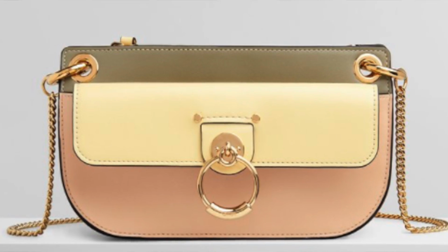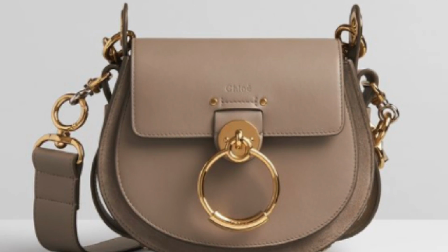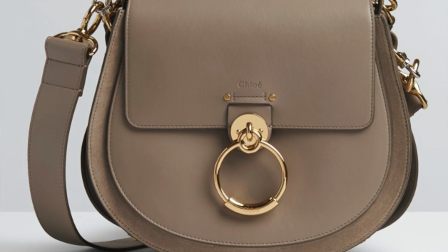Next one that we have for Chloe is going to be their Tess bag, which is the one that's going to be a little bit more round. This one comes in 3 different sizes. It comes in a mini, it comes in a small, and it also comes in a medium style. This one I really like. I believe it dropped in 2017 or 2018.